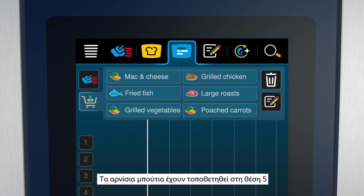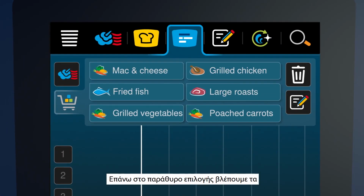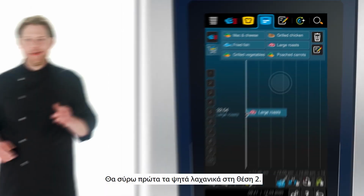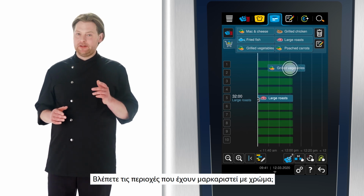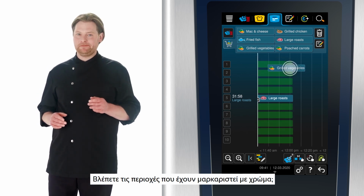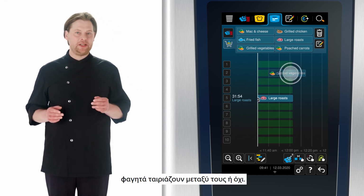Our leg of lamb is on level 5, and we can now see how much cooking time it has remaining. At the top of the screen in our selection window, we've got the dishes we're planning on adding. I'll start by putting the grilled vegetables on level 2. See these areas marked in color? That shows me whether the dishes go together or not.